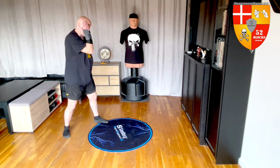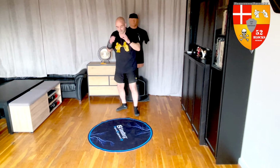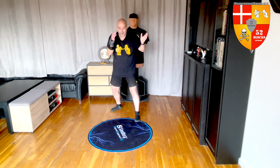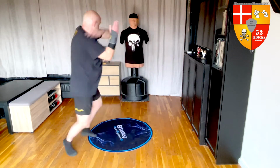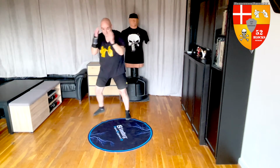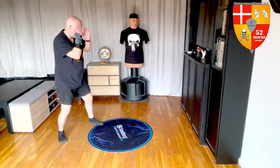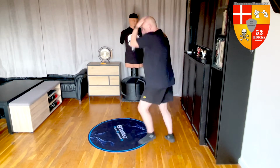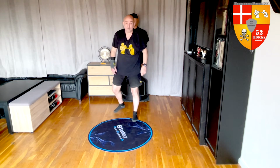The other hand stays high all the time. Once in each direction. I parry first, then I move. The other direction. This hand stays high all the time.